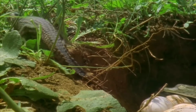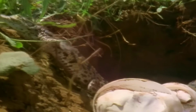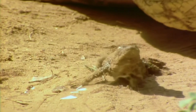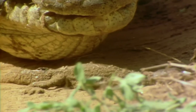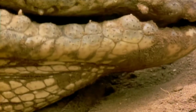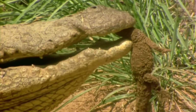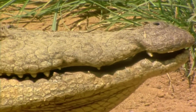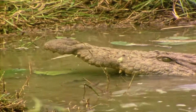The calls they produce while still inside the eggs appear to stimulate the brood. They all hatch at the same time. Hardly have they left their nest when they are approached by a cavernous mouth. Just hatched, and their short lives already at an end? But not a single scale will be damaged. Their mother heard them calling and is transporting them safely to the water.